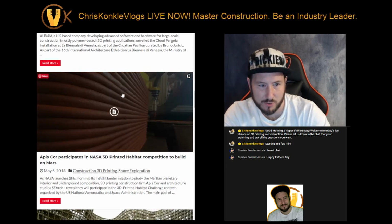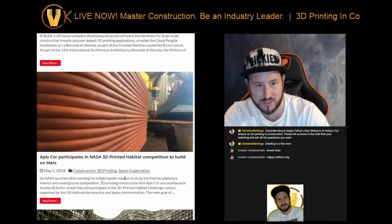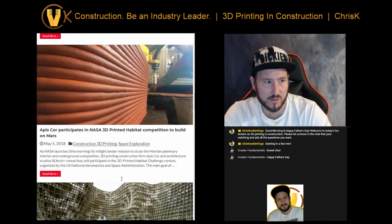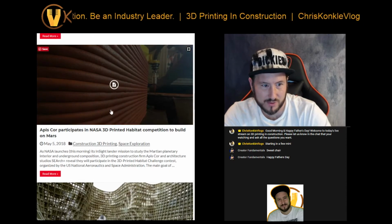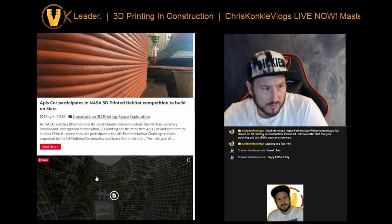You can see here, this is what I was talking about at first, the rippling type of finish that they leave at the present moment. To me, it doesn't look that great. So let's see here.